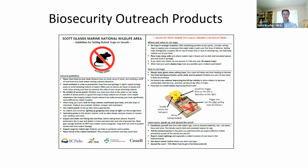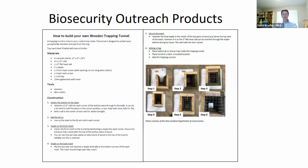We also produced a guide such as this, which really is a guidelines for setting rodent traps on your vessel. So basic things on where to set your traps, how to do it, and what the general guidelines are. Also a guide on how to create your own wooden trapping tunnel. We know that rat traps are much more effective when they're inside a wooden trapping tunnel because that provides a dark space for rats to crawl into. We're not likely to provide for free the wood and the materials, but at least providing the public with instructions on how to create this is useful.